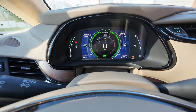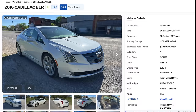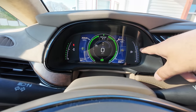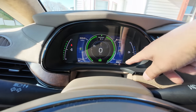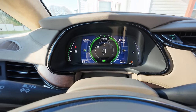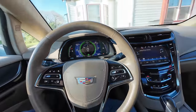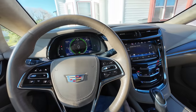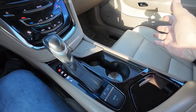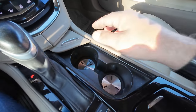You can clearly see I have been driving it a little bit today for pictures and stuff. So the battery has 23 miles on it. And then the fuel, it's just a hair over three-quarters of a tank. It's got 222 miles. The current mileage is 63,545. And yes, everything works. Heat, air conditioning, even the motorized, look at that, cup holders.